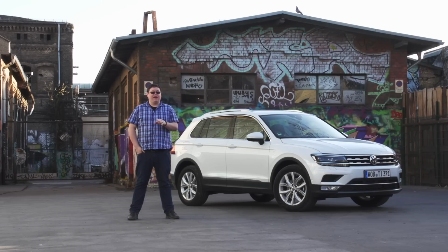Now to really decide if this small SUV is worthy of a 5-star road test rating and whether it's good enough to knock the Nissan Qashqai off its perch, we need to get it back in the UK and test it against its biggest rivals. Now that test is coming very soon, so keep a close eye on whatcar.com.